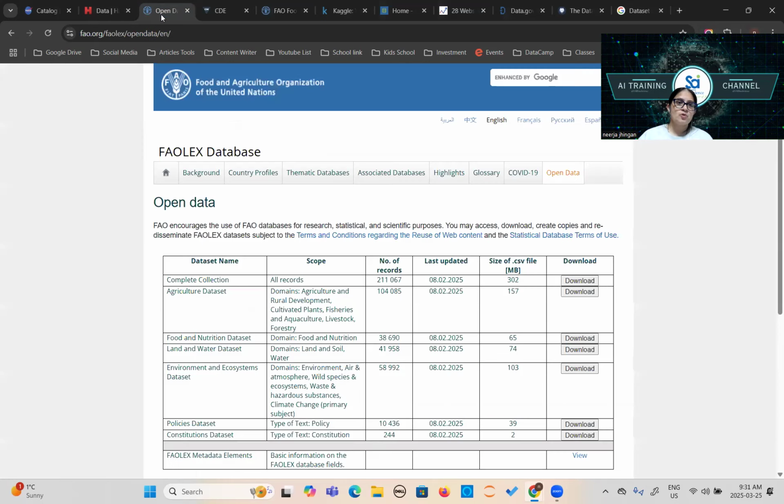Okay, the next resource is this one, the Food and Agriculture Organization of the United Nations. It will give you the data set name, like the complete collection. This is all records. This is the agriculture data set. If you want to work on agriculture and rural development, here you can see fisheries, livestock, forestry, food and nutrition. You can download the data set from here. It is telling you the size, last updated and number of records too. They keep on updating, so you get a chance to work on these kinds of projects. You will learn so many things about food and the trend over time. This is a very good project for your portfolio.